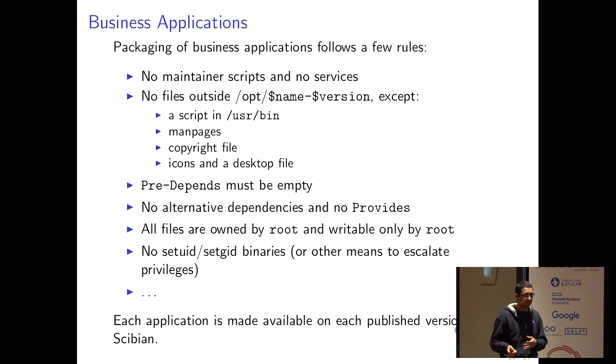So our engineers can upload business applications. They can do it in an autonomous way. And we wrote some specification for those applications. So we enforce them, for example, to not have maintainer scripts, no services, to put all the files under /opt, to not collide with system or Debian packages. And so they just follow those rules. And the build infrastructure automatically runs some tests to say if the business application complies with the spec or not. So whenever it complies, it gets uploaded and published, and if it doesn't comply, it gets removed. And each one, like I said, is made available for every available version of Scibian.